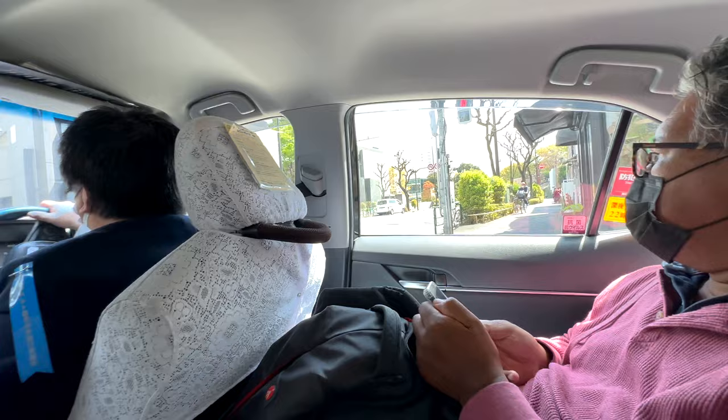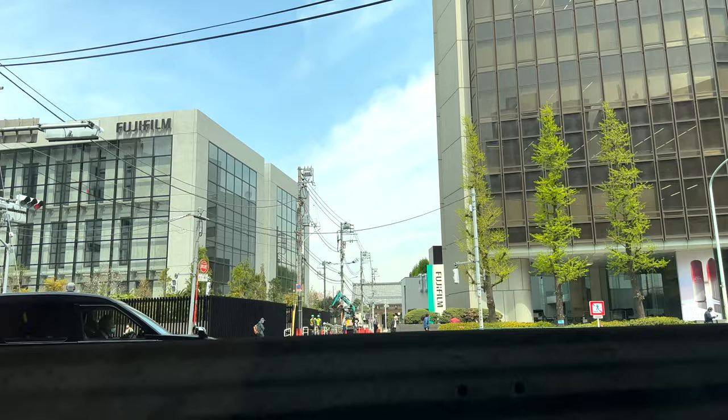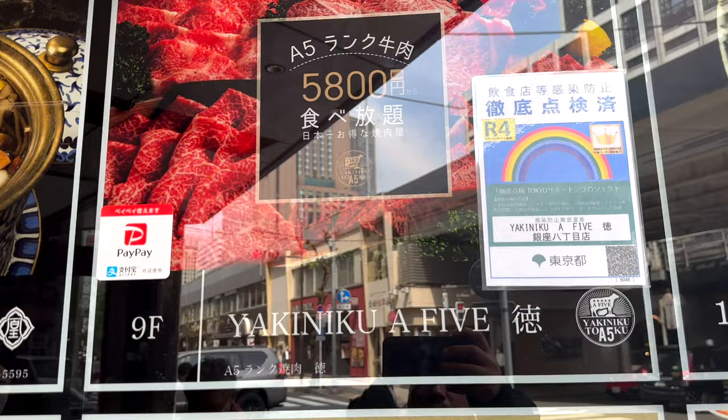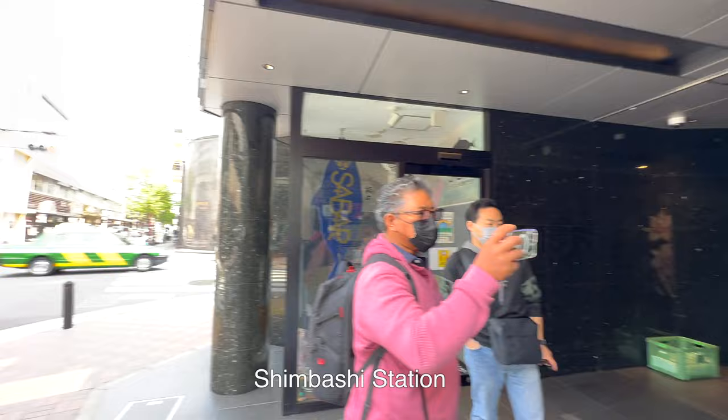Our taxi driver actually informed us that we are looking at Fujifilm headquarters in Tokyo. Two buildings actually. I thought that was pretty cool. Here we are at the all-you-can-eat A5 Wagyu. It is actually next to a train station.